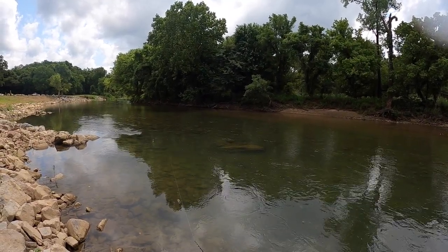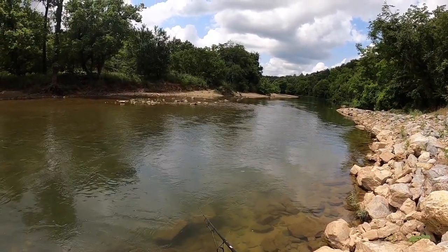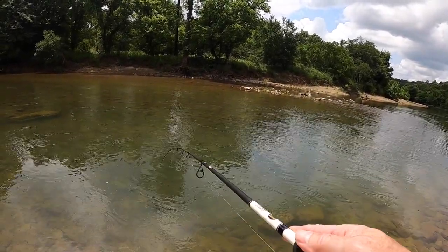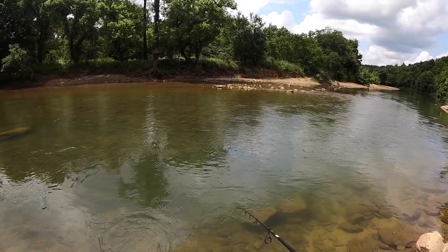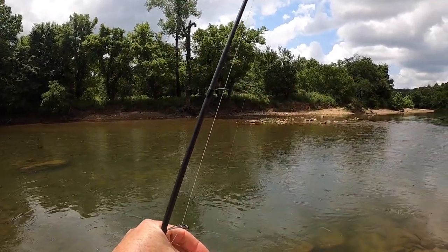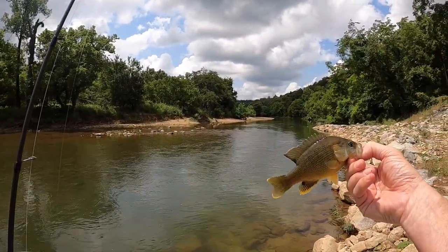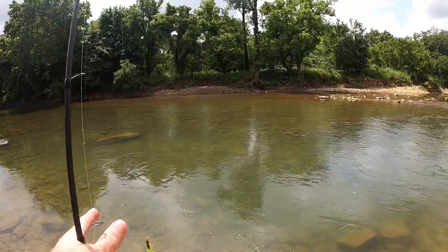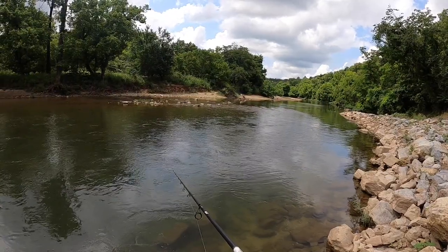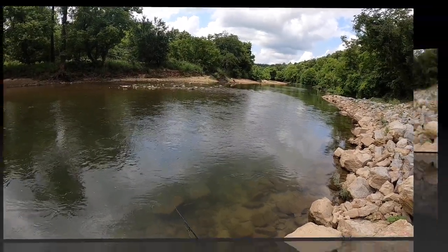He come right off that little rock right over there and whacked it. Whoa. Oh, wham, another goggle eye. That whacked it. Ooh, he's mad. Goggle eye on the rooster tail. What a dandy. How pretty is that? I tell you what, if goggle eye grew to 4 feet long, you couldn't go swimming in these waters. There. Tough little dude. Another one on the follow right there.